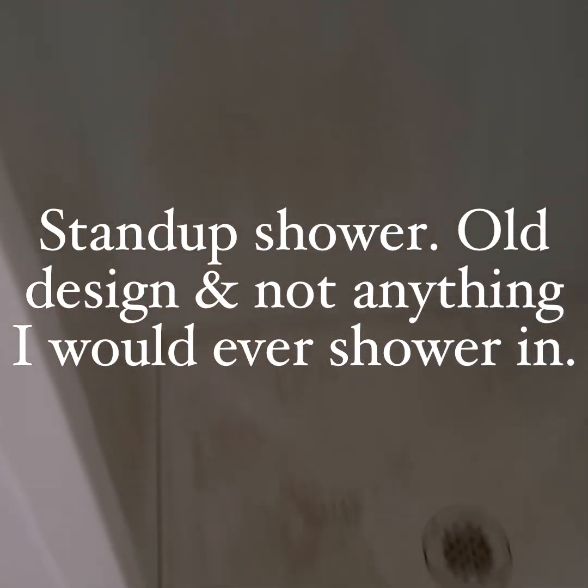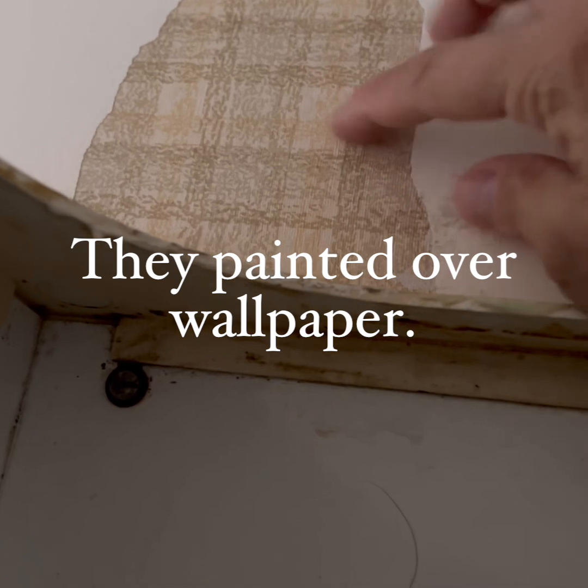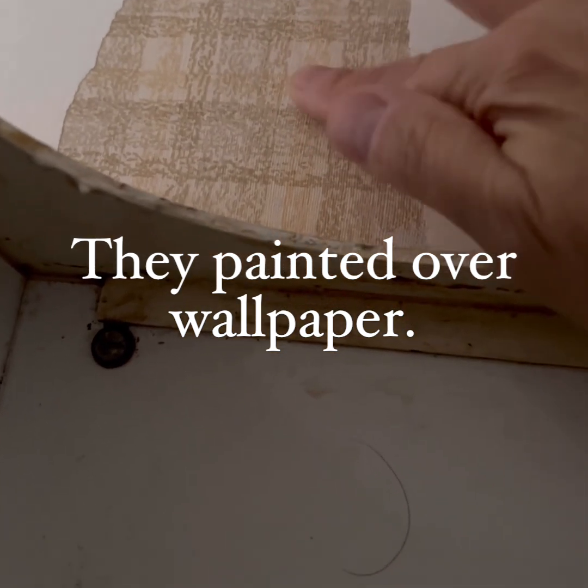No pictures of this at all. I don't even know how old this structure is. Look at that. Looks like the original. That's helpful to know. See, little things like that help you know what's underneath. So, wallpaper underneath the paint. Interesting.